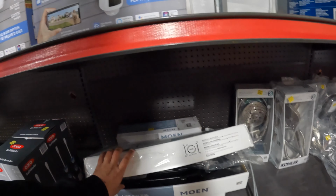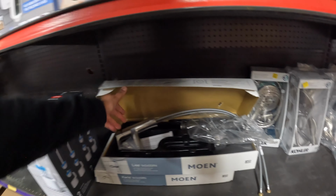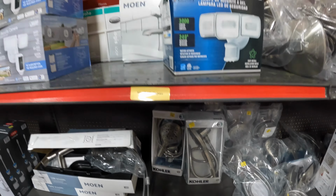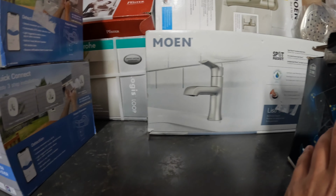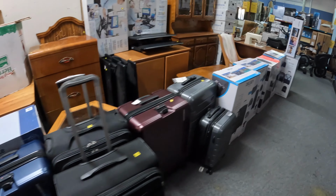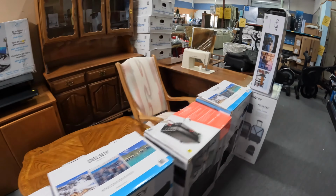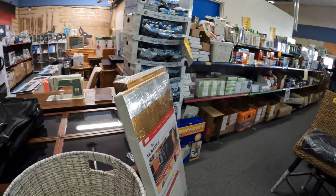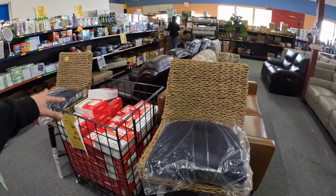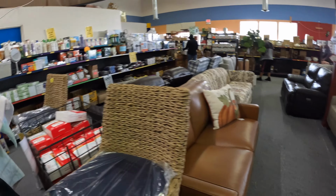Okay, so then we have this faucet here. Is this a bathroom faucet? I think so. Pretty. And then you can get the shower head. Here it is. Nice. More shower heads. Tons of luggage. Remember, all the stuff is liquidation, so it's new or like returned items. Kitchen sink. I still like this chair right here. They only have two. They probably got more, because it would have been out.